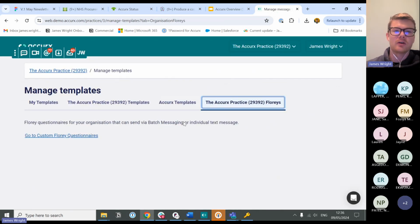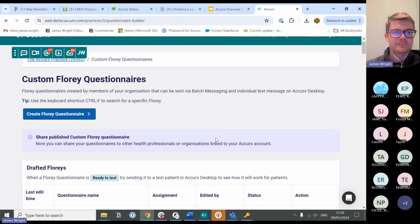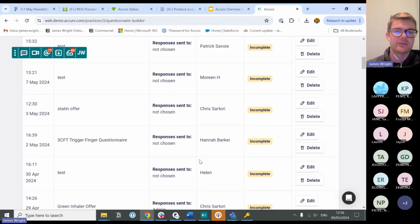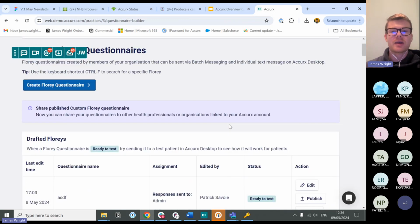And then lastly, we've got the florries that this practice has created. If you click on here, it will take you through to the custom florry screen. I'll talk you through this now, and then we'll perhaps go back and look at templates. These ones are the drafted florries, ones that colleagues have made. We always recommend testing a questionnaire before publishing it straight away, but you can do that as well.